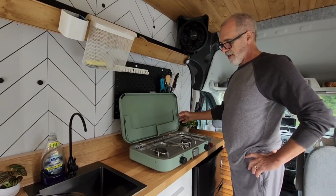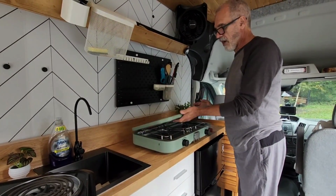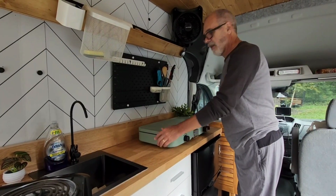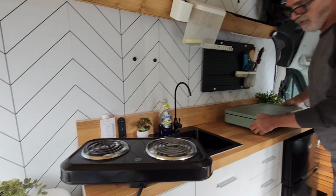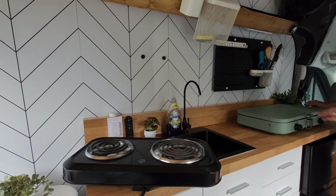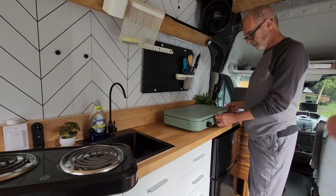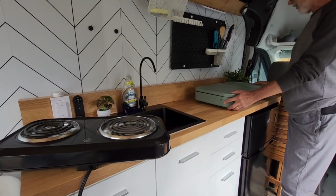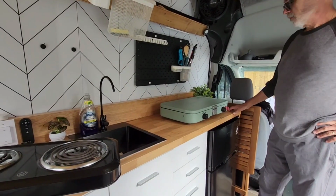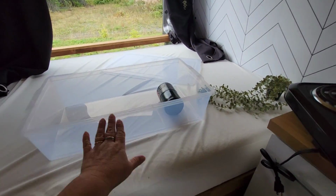What else do we have to do? Well, we're going to try and devise a way to secure the Coleman stove to the countertop so it doesn't move when we're driving and we can just leave it here. Temporarily permanent so it doesn't slide around. And also, we can divvy it up to the hot plate too, so that we can do one or the other. So we're going to create some sort of a frame that will hold the Coleman stove and the electrical stove in place. The idea is that when we take off and we're driving, we have to take everything off the counters and then put them on the bed.